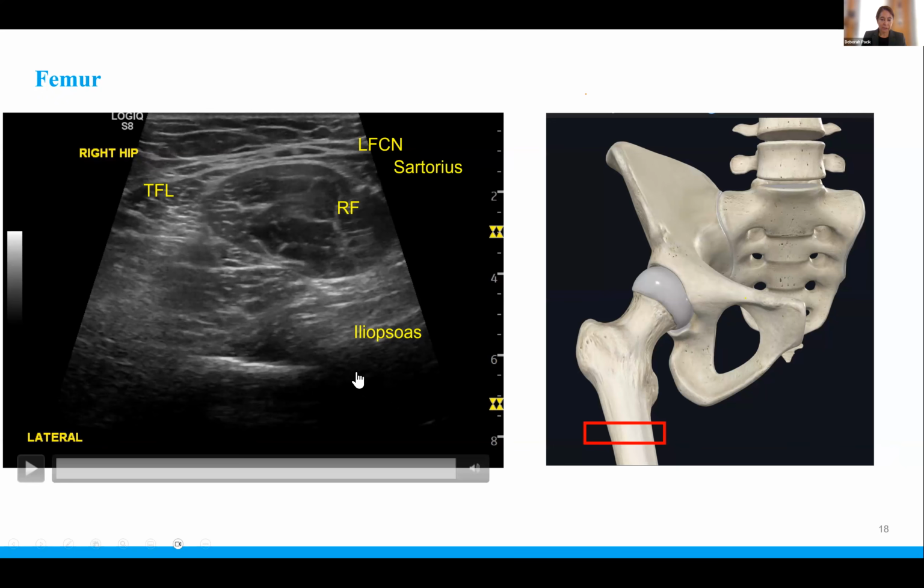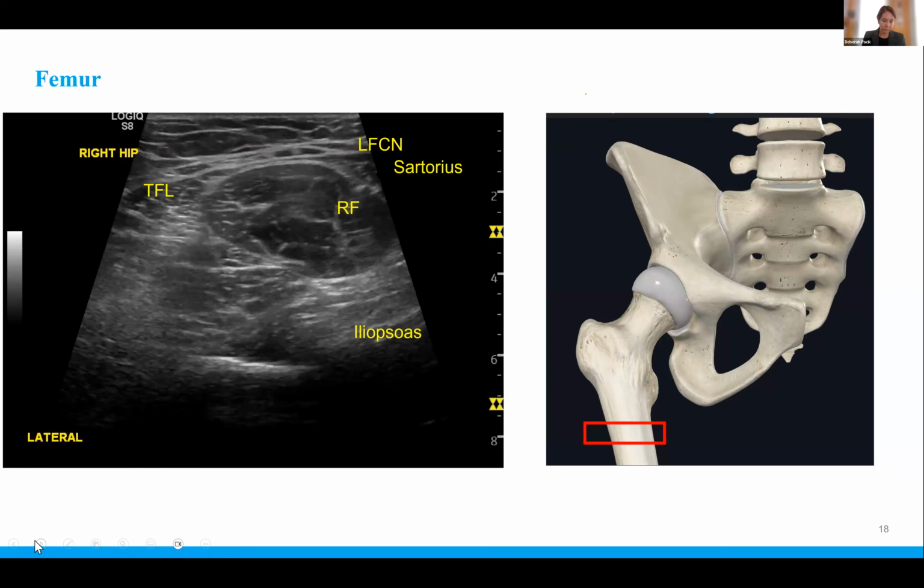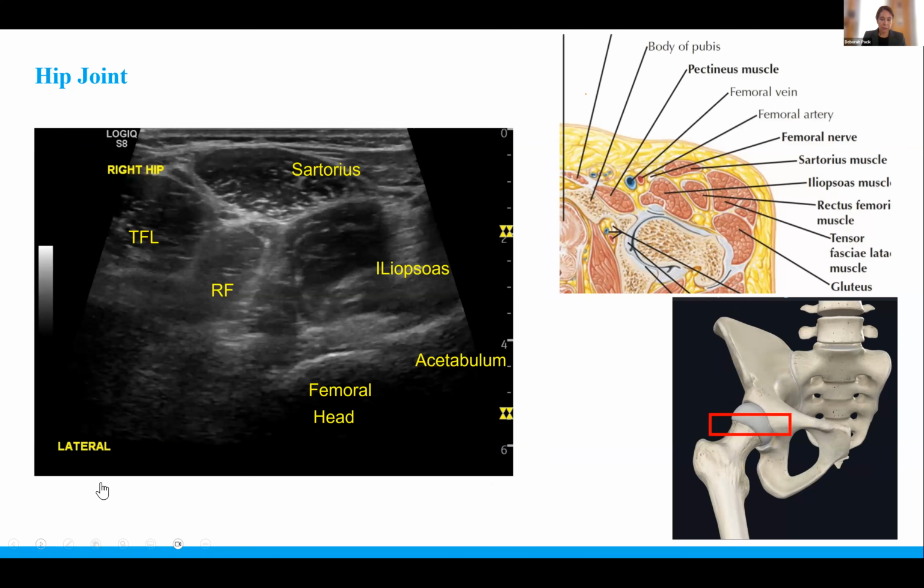And again, when we get to this lesser trochanter here, we're seeing the iliopsoas, we've got our rectus femoris, and on the lateral side, we've got tensor fasciae latae. Medially, we've got sartorius, and then up here, we've got our lateral femoral cutaneous nerve. And so we've scanned proximally.